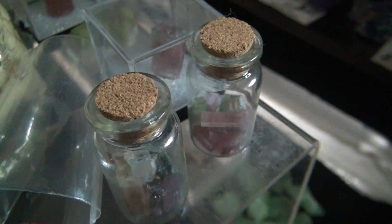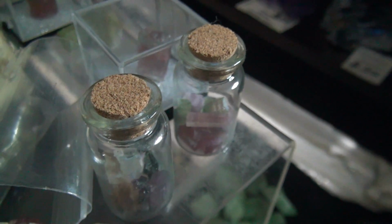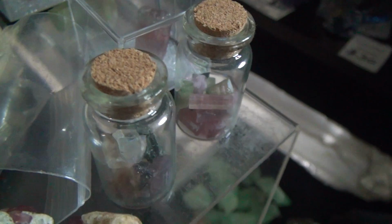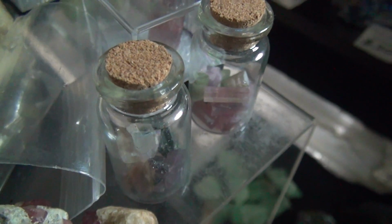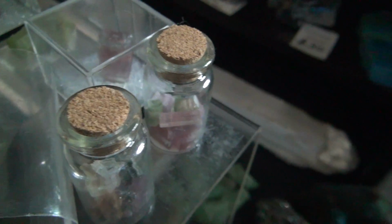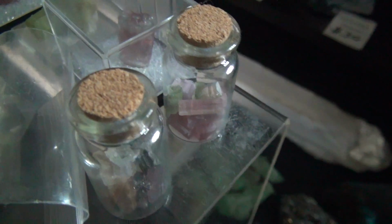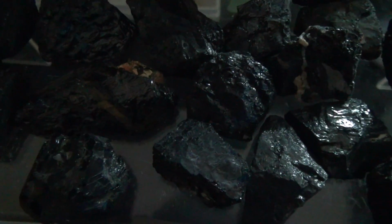We have the little 7-gram Mojo bottles for 50 each. Those have 7 grams of Afghan tourmaline in them each. Do the math on that. That stuff goes for about $10 a gram. So you're getting about $70 worth for 50. And then again, these big ones here, 20 for the big ones, 10 for the small ones.